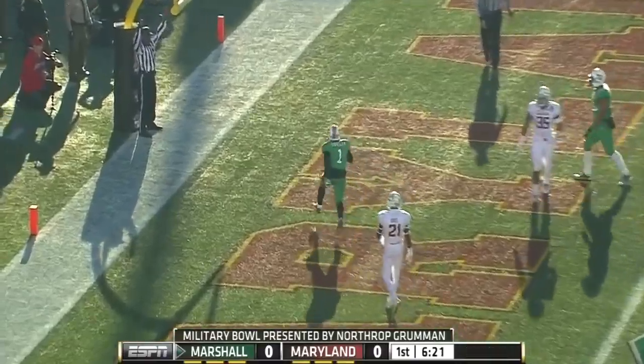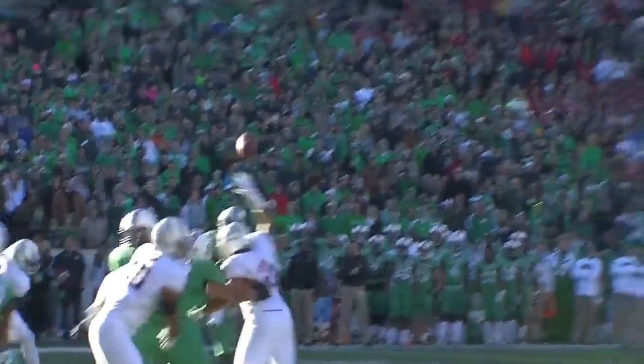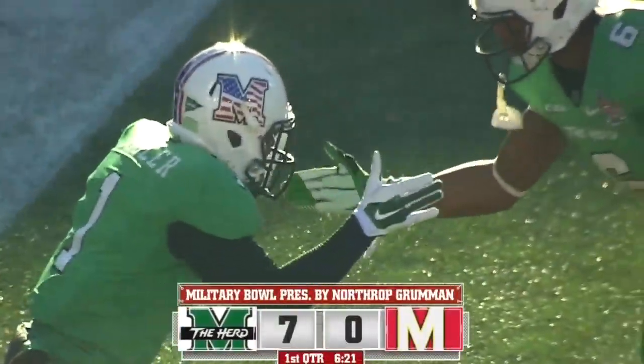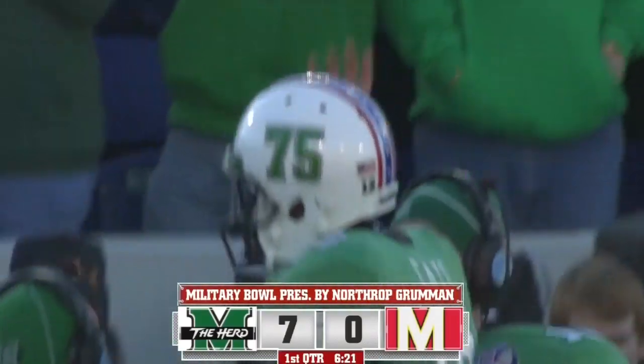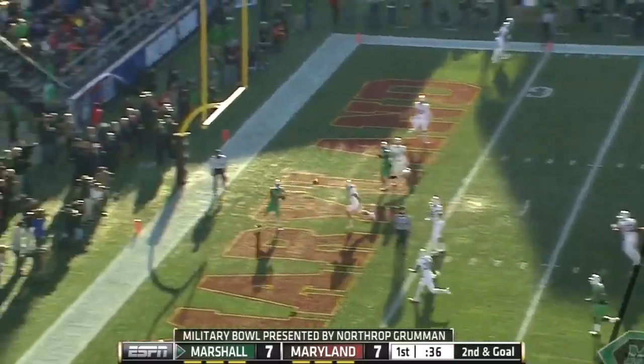Cato looks, throws, completes to Tommy Shuler. Touchdown. With the lead, and Rakeem Cato's 37th touchdown pass of the year. The school record's 39. Attempting a run here. Cato, touchdown.